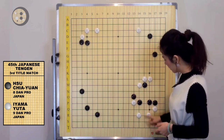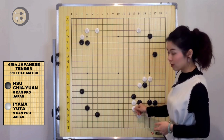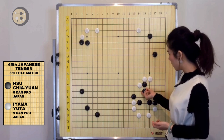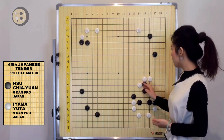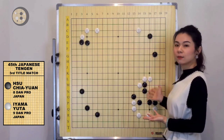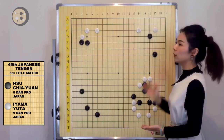And now after this move, it gives perfect Hane on the top, which is also in Sente. And then black is able to pull the stone back and form a very good shape. At the same time, it leaves a cutting point for white. So at this point, white doesn't have any good following move to attack black's group here. So white decided to Tenuki.